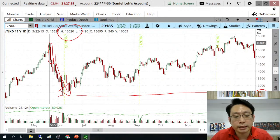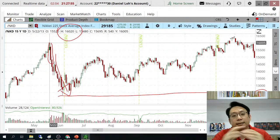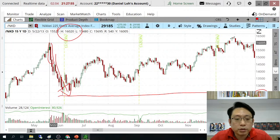12,200 to 300 point, the lowest. From a high price of 16,000, it dropped 20%. A 20% drop in the index. At the time, a lot of stocks crashed. Some stocks dropped 30%, some stocks dropped 40%.